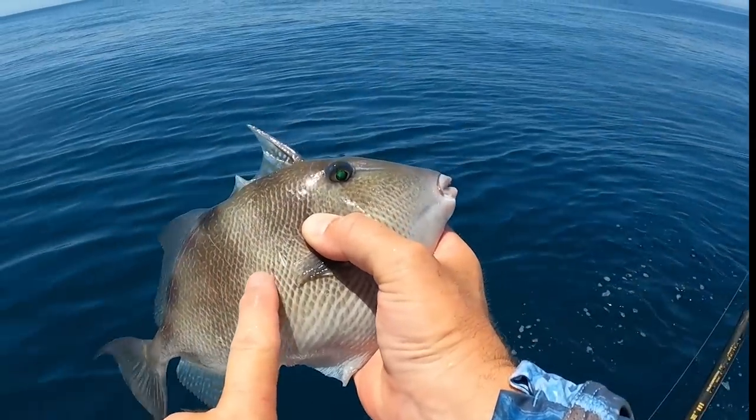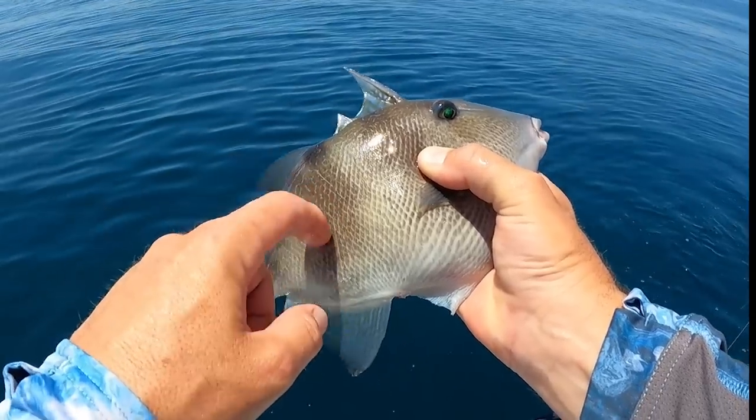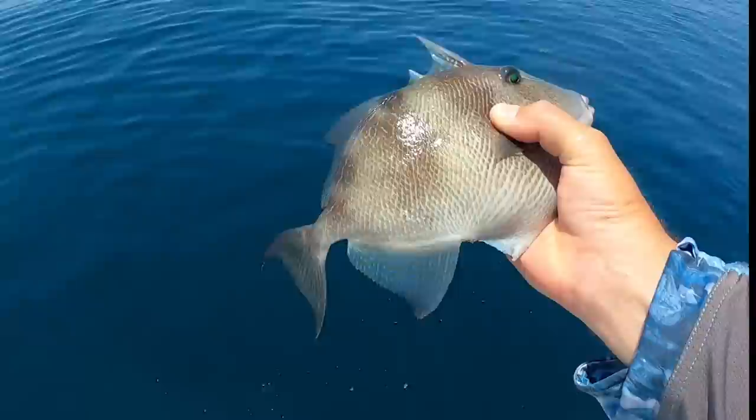Really cool looking fish. Look at the colors on her. The eyeball is kind of green looking. The skin is like leather. These things will dull your fillet knife super quick. So we'll go ahead and get her back.